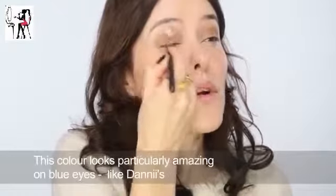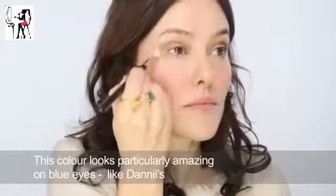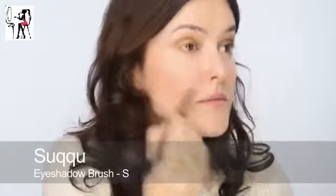Make it really simple, really easy. And then I'm just going to take most of it off on the back of my hand. Using the same one, just blend in. And then using a slightly smaller brush, this is actually a Suki blending brush. So we've got a little bit underneath as well. Just a touch. Then I'm going to curl my eyelashes.